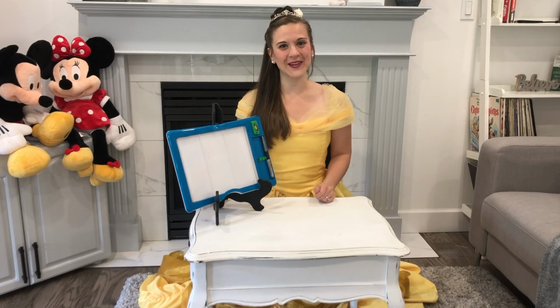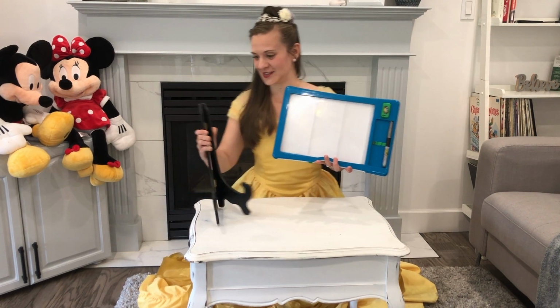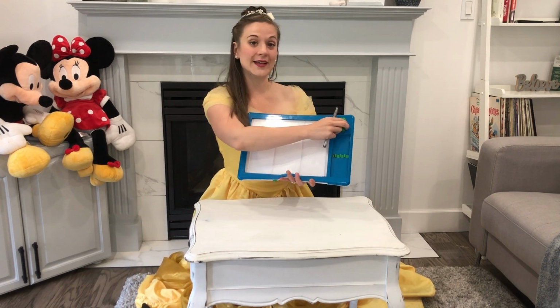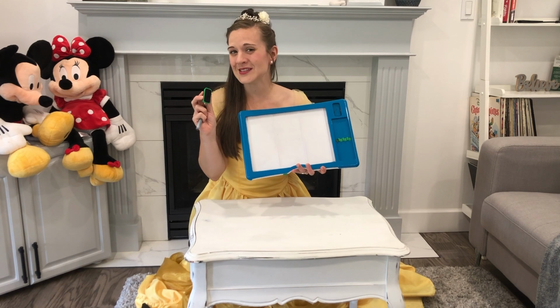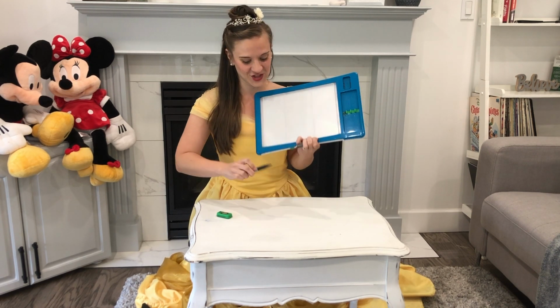Now to start learning my letters, I'm going to make sure that I have a piece of paper. This is my whiteboard for today. A pencil. Right here I have my pencil. And an eraser. You always need an eraser when you're learning new letters. Well, let's start with the letter G.